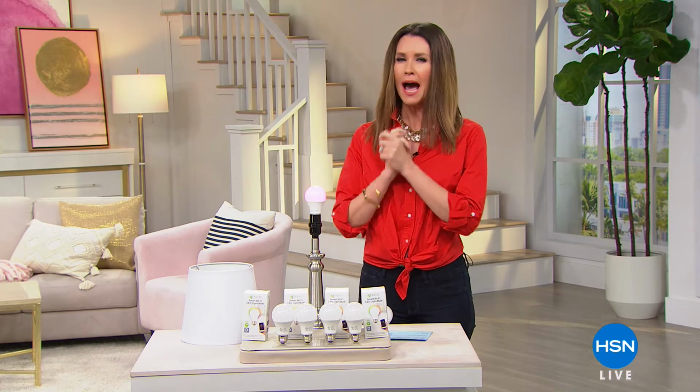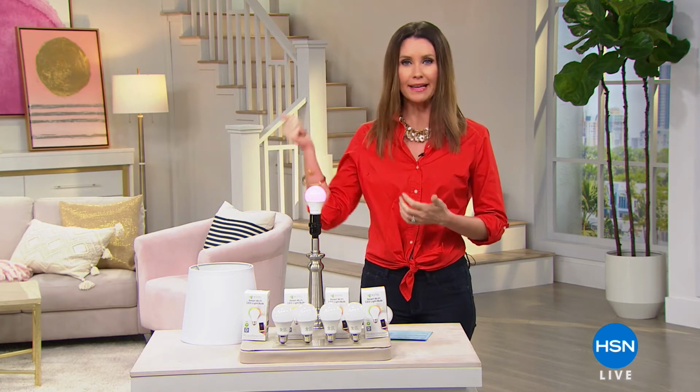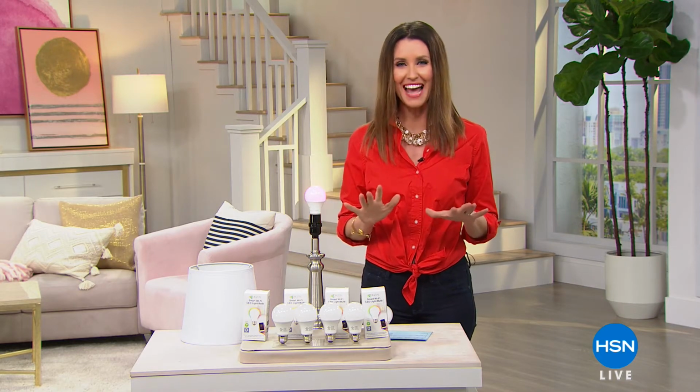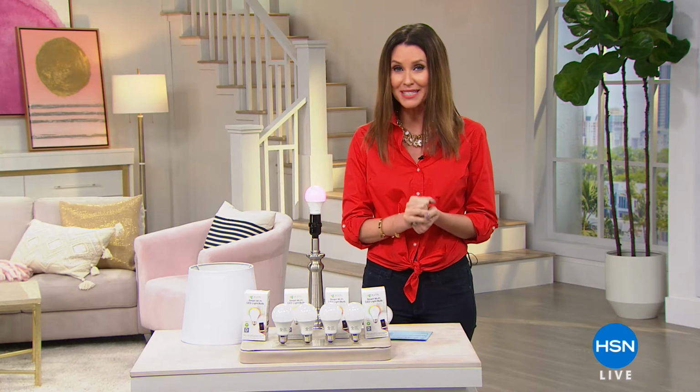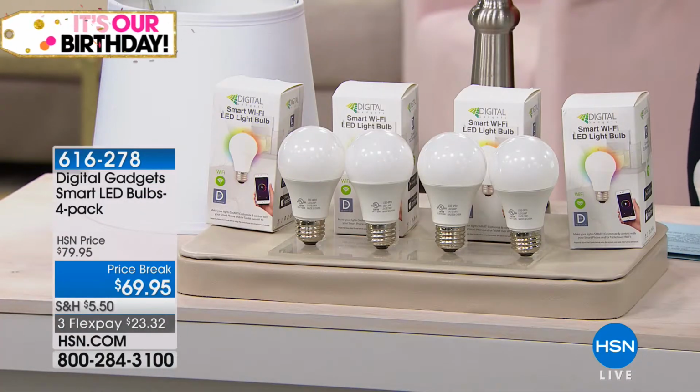If you have ever been sitting on the couch and you've been thinking, I wish that I could just turn off that light, or could somebody just turn off that light? I have literally called on my phone to my kids in the other room to ask them to turn off a light. No more of that, because now you will be able to turn your phone or your tablet into a remote for every light bulb in your house for the very first time.